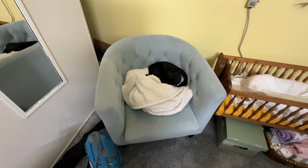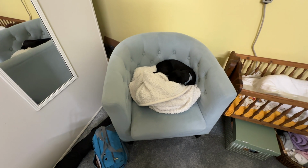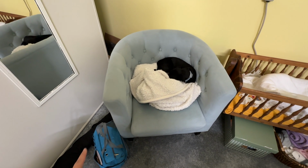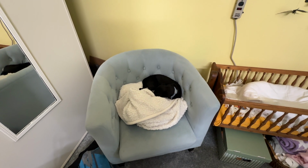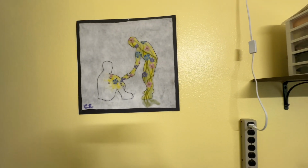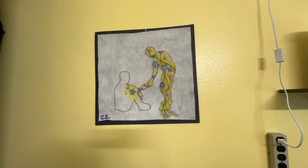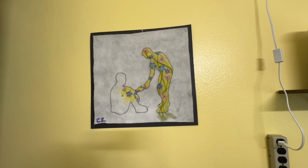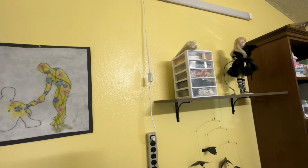So I use this chair either to hold my dolls in, which is really nice, or I usually use it as a chair to knit or crochet in. And that's all my knitting and crochet projects at the current moment. And right above it, I have this piece of art that I made in high school. Since this is our very own condo, I wanted to hang up as much of the artwork that me and my boyfriend had. So there's that guy. And then just panning over.